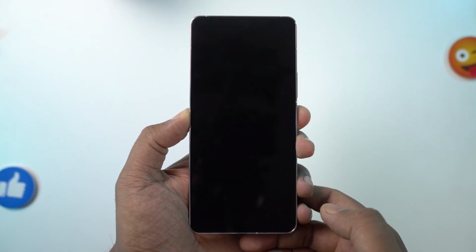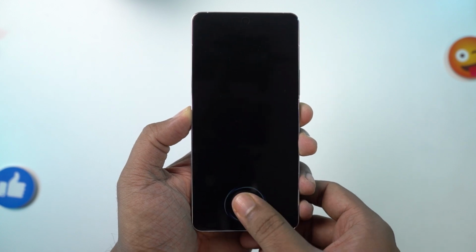Now, these speakers are definitely pretty loud and they also sound pretty good. Now let's test the in-display fingerprint scanner. Once again, it's pretty fast. I really don't have any complaints over here.